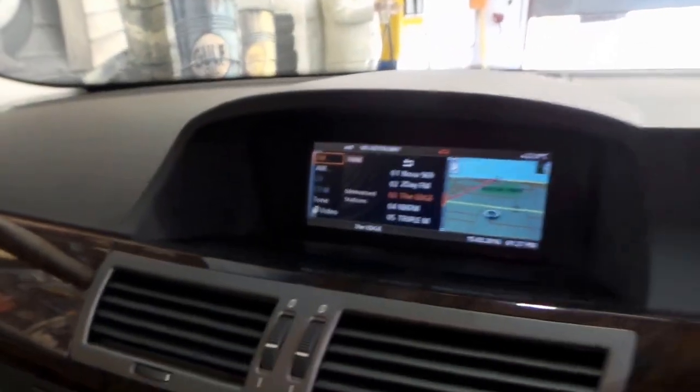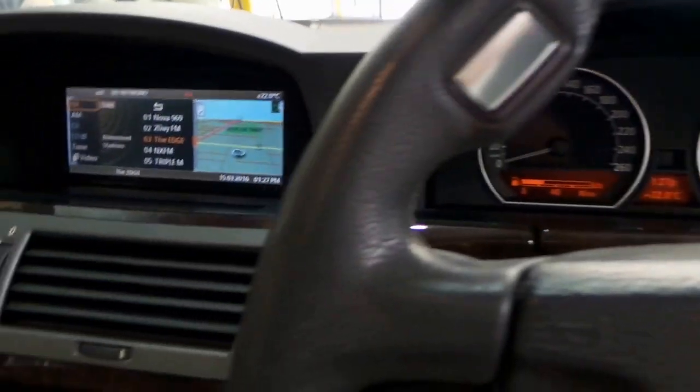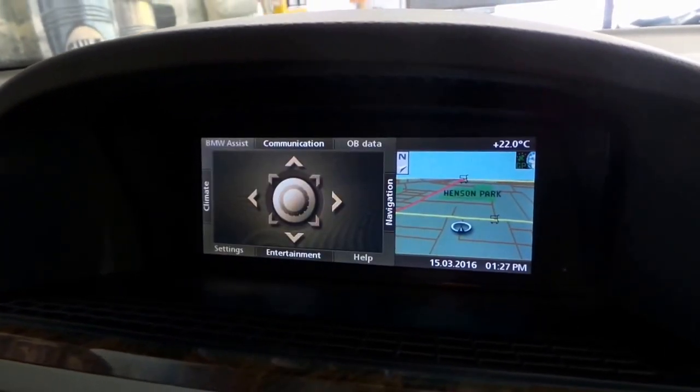Looking inside, standard features included navigation. This car's done 137,000 kilometres since it was new. It says that the average fuel consumption is about 14.8 litres per 100 k's, which is pretty impressive around town. Let's turn the radio down.